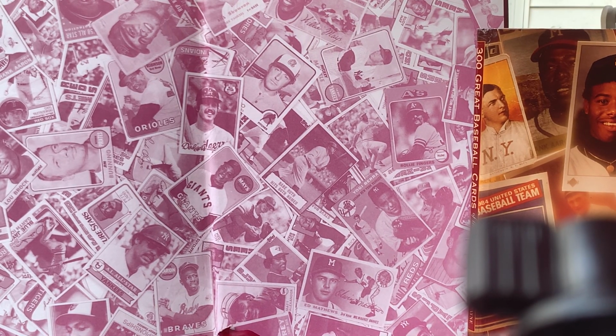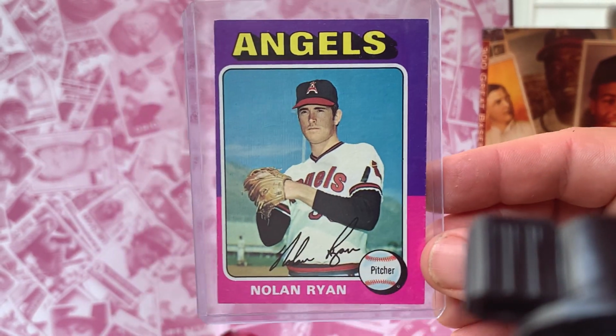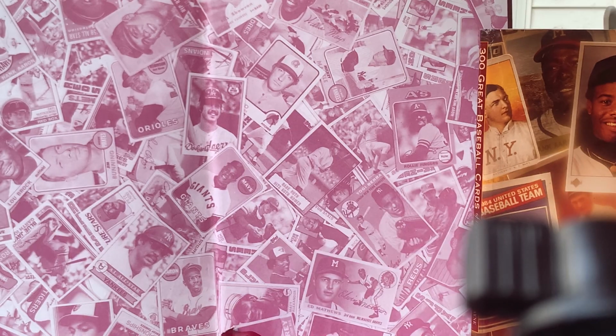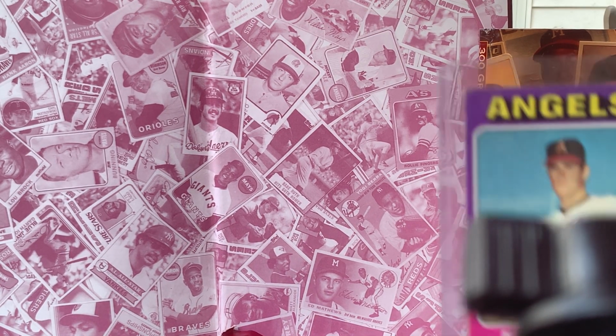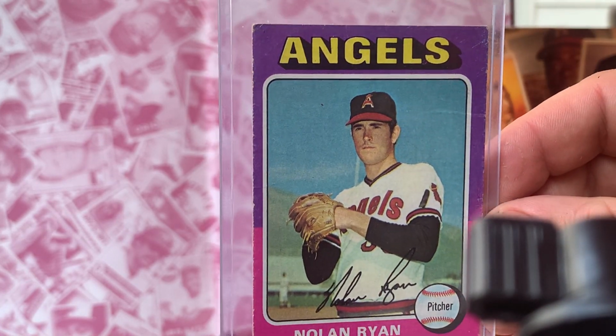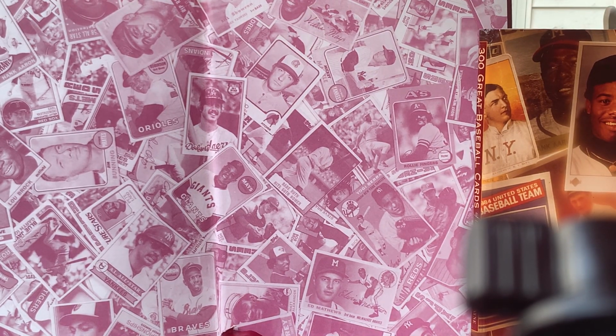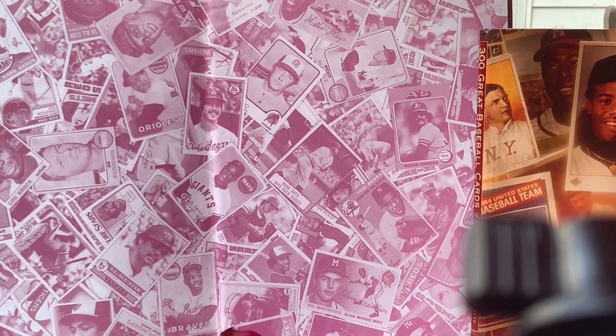At number three is the 1975 Topps Nolan Ryan. You can see this one's off-centered. I do have another one that's a little bit better centering-wise, but again, to get this in a Gem Mint 10 is very difficult. But that card in a Gem Mint 10, the Nolan Ryan, card number 500, sold for $31,200.